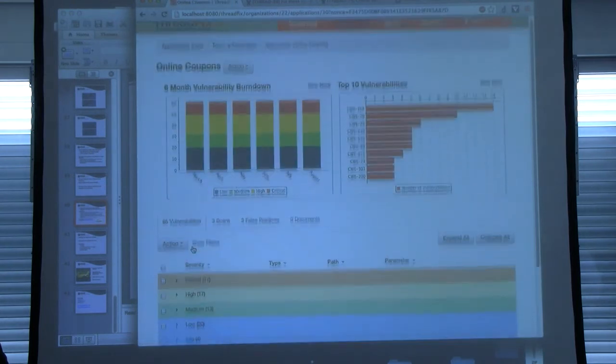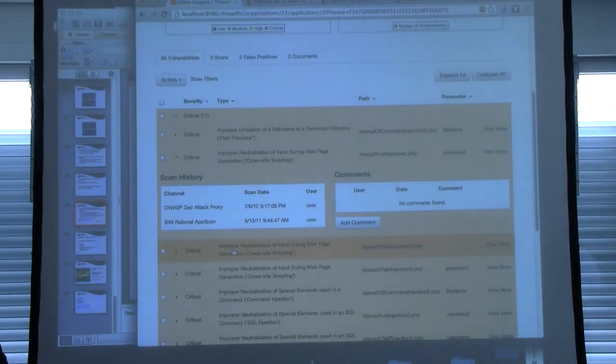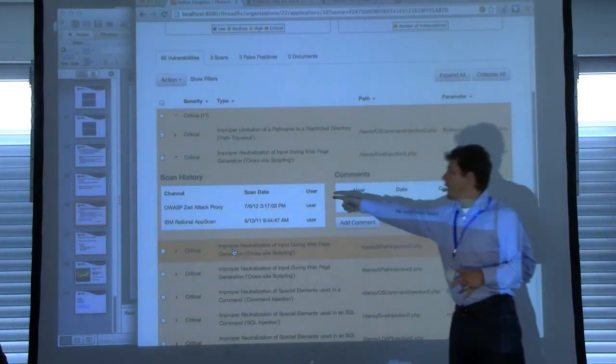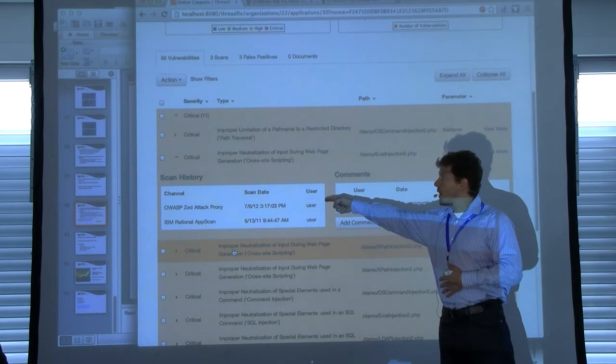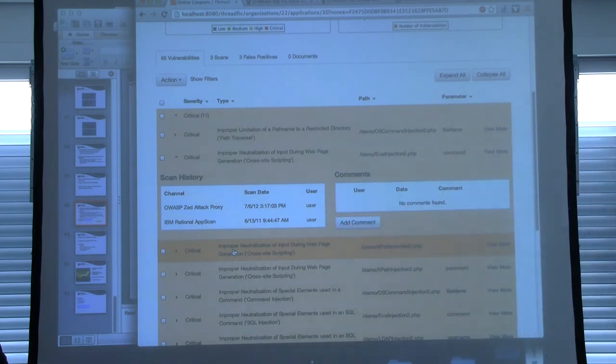So here we see an example of a cross-site scripting vulnerability that was identified both by OWASP Zap as well as by AppScan. And so we normalize all the data and stitch it together. So when you go to developers, you have a single unified list of the vulnerabilities that you are going to want them to address, as opposed to saying, here's the results from AppScan and here's the results from Zap or Qualys or whatever you have.